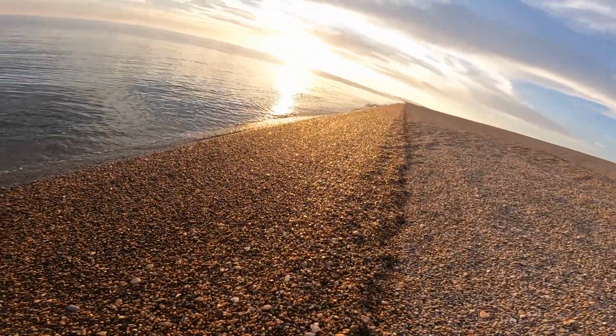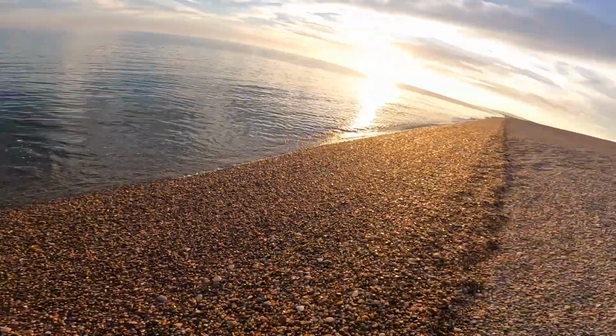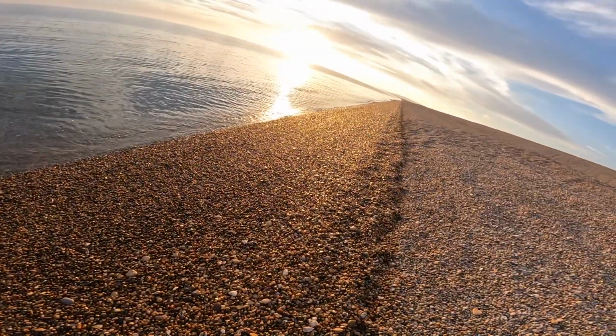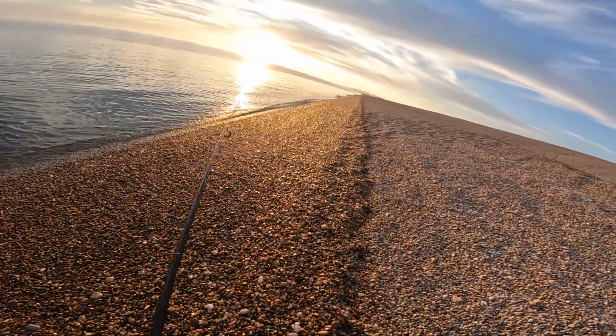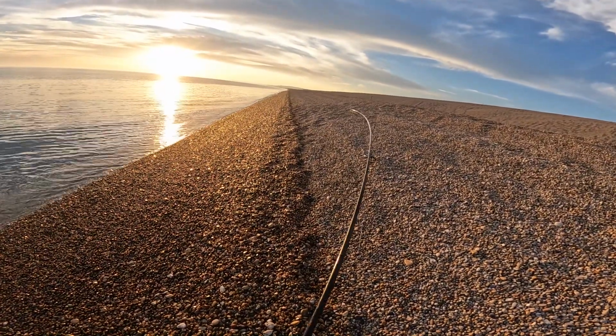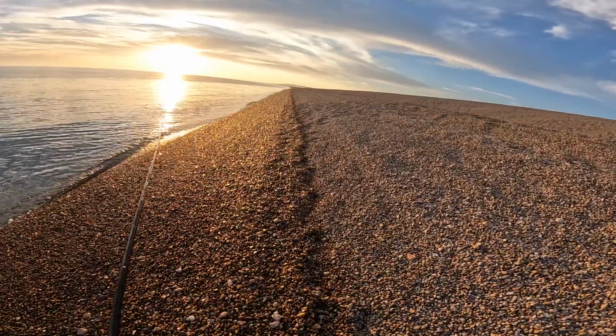Seagulls are enjoying it up there. They're really chasing a lot of whitebait onto the pebbles there. Big flock of seagulls. You can see the mackerel are shoaling up there again. Look, fantastic.